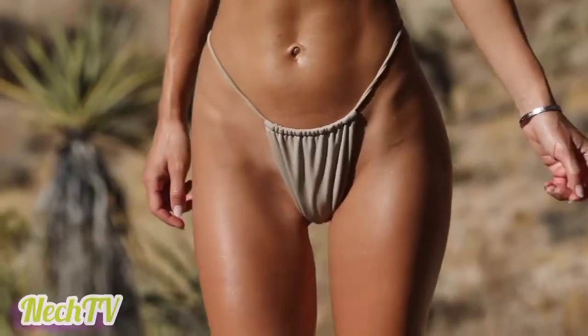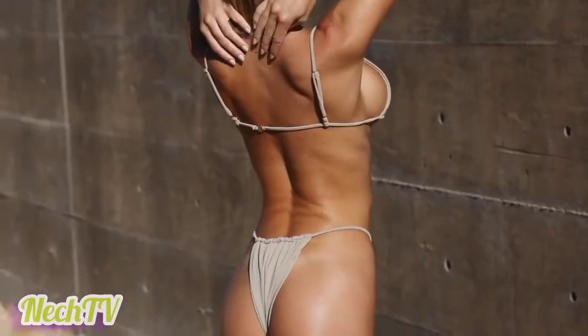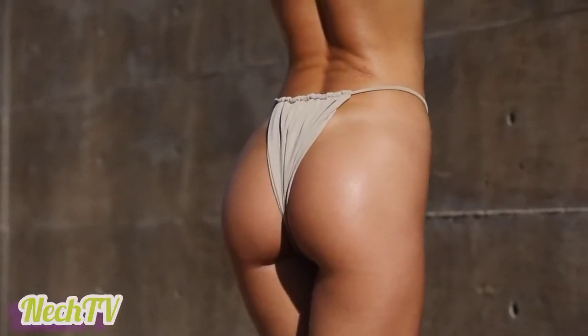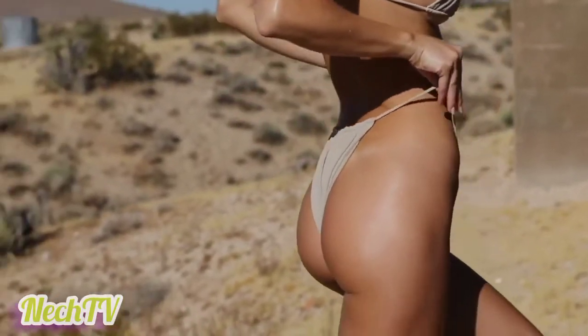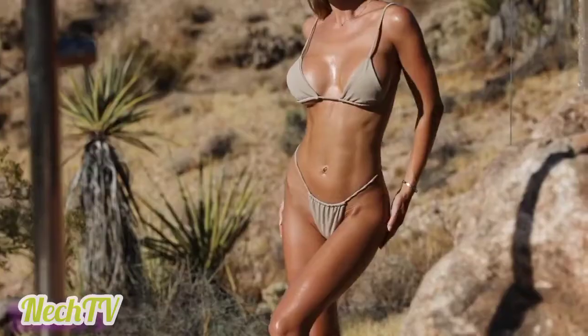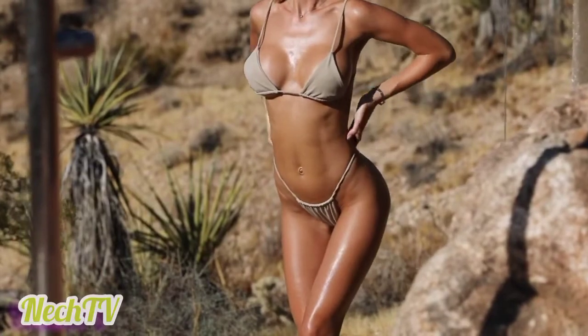Lately, I've been loving those 80s style bikini bottoms, like this one by AXA, that you can adjust for as little or as much coverage as you want. Also, I really like the location we chose to shoot this piece. Perfectly fits the desert.